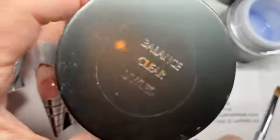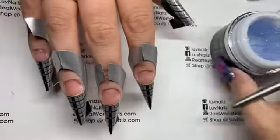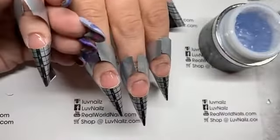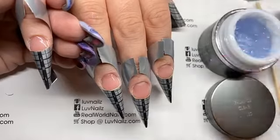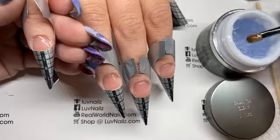All right, so we're going to build the extension out. So I am getting out my Balance Clear. You can use Balance Coverage colors if you like. It's totally up to you. There's glitter in this one. Shocking, as if that never happens. All right, I'm going to put that here so people who are wondering what I'm using, it's right there. Okay, so I'm going to get a nice, good size ball.